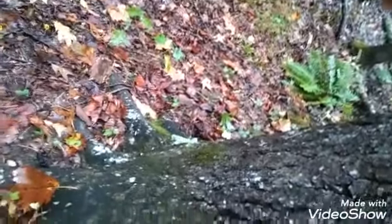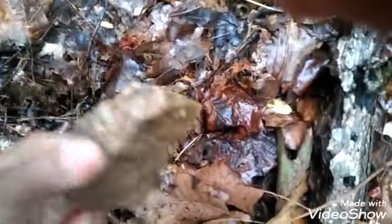Look at this. Look at that. That is so pretty. It's a nice farm. Look at this. Beauty. If you're a rock lover, that is a beauty. It's so slippery. You gotta be careful. Look at those roots. This is crazy. Look how big that is.